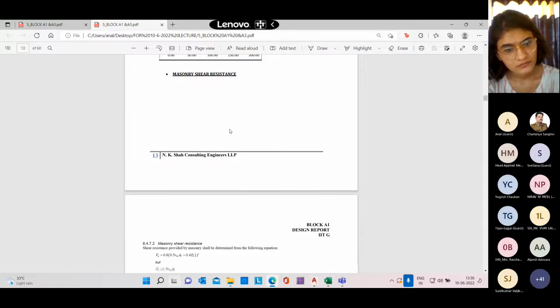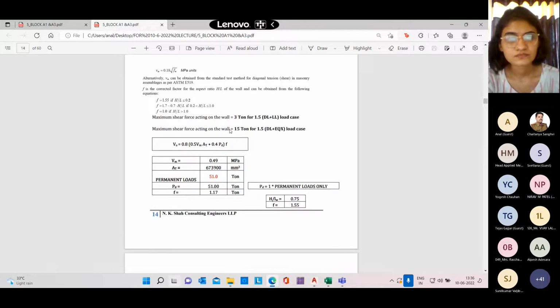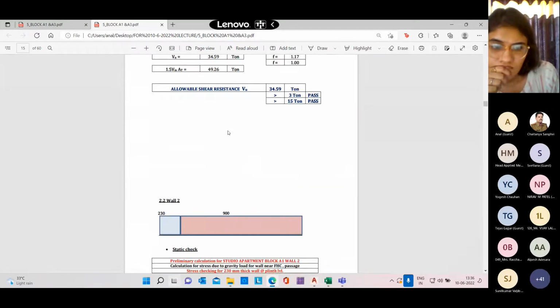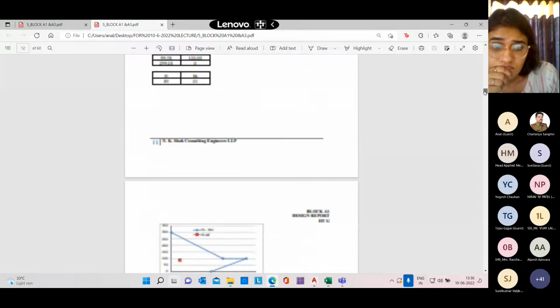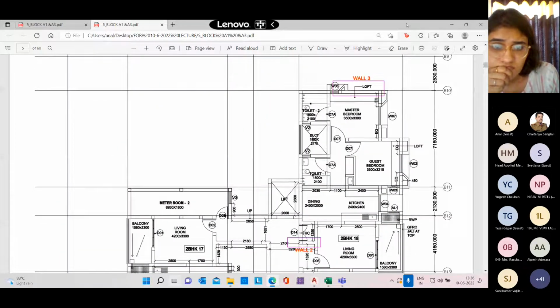The same way we did it for the shear resistance as well. Certain references we took from the newer proposed draft code or from different literature. We did these things for each and every wall, whether it is one wall or n walls. So this is a small thing which I wanted to show, what kind of calculations we did.